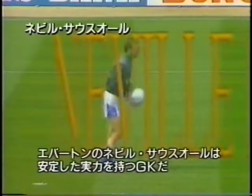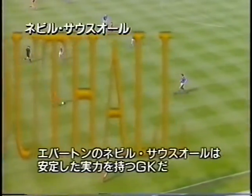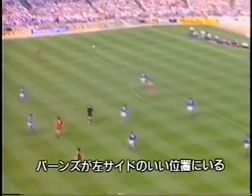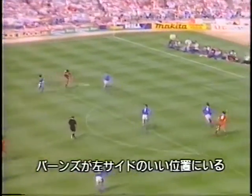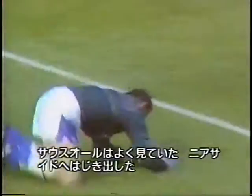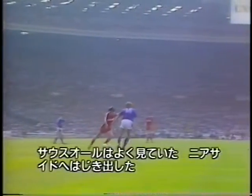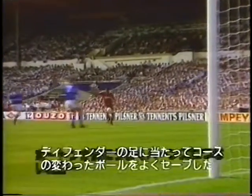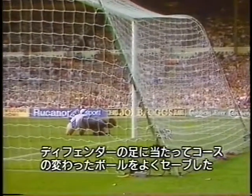Everton and Wales' Neville Southall has maintained a level of consistency and brilliance few goalkeepers could match. Barnes is a long way away on the left, but he's the freest player. Well found. Brings Southall down to the near post. Now, Houghton delivered that quite beautifully, and Barnes was perfectly ready here with his left foot. It was slightly deflected off the defender anyway, which made it an even better save.